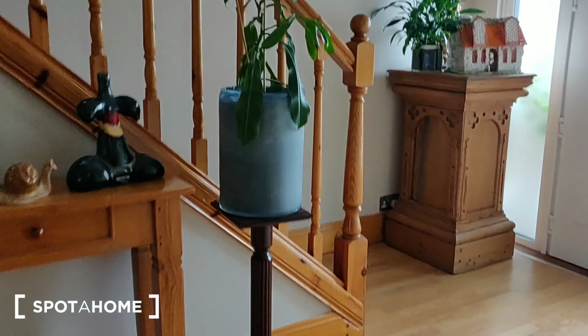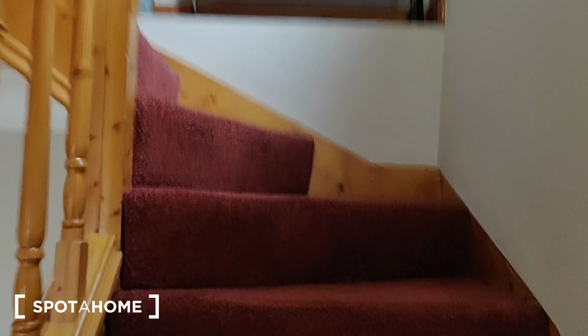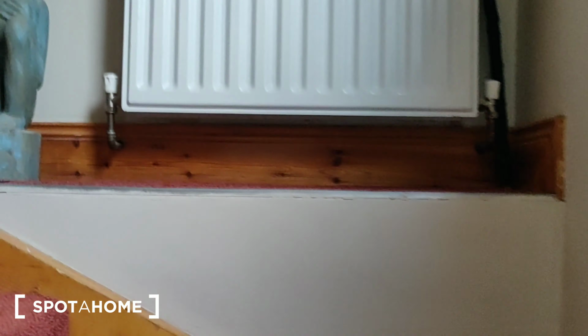Right, so we'll take you through to the hallway, the entrance hall to the house. It's nicely decorated, and first we'll go upstairs and have a look at the bedroom that's available for rent. This house has gas central heating, so nice and warm, and that is included in the rent.